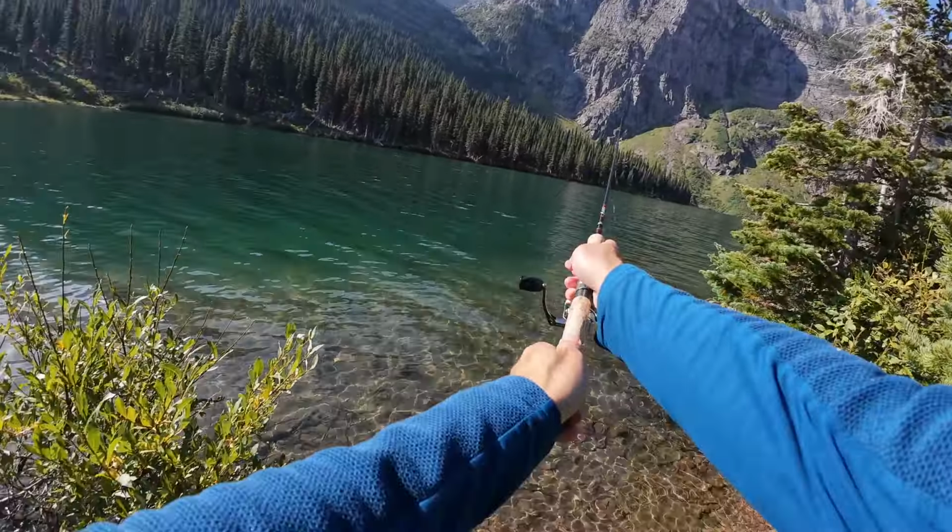Alright, this is definitely the deeper end of the lake. It drops off really quick, so I'll try here a little bit. I think the shallower end up there is probably going to be more productive, but it's worth trying. The wind's definitely picking up. Oop, I think that got hit as soon as it landed. Maybe not. Maybe that was just my imagination, but I felt like I got tapped as soon as that thing hit.